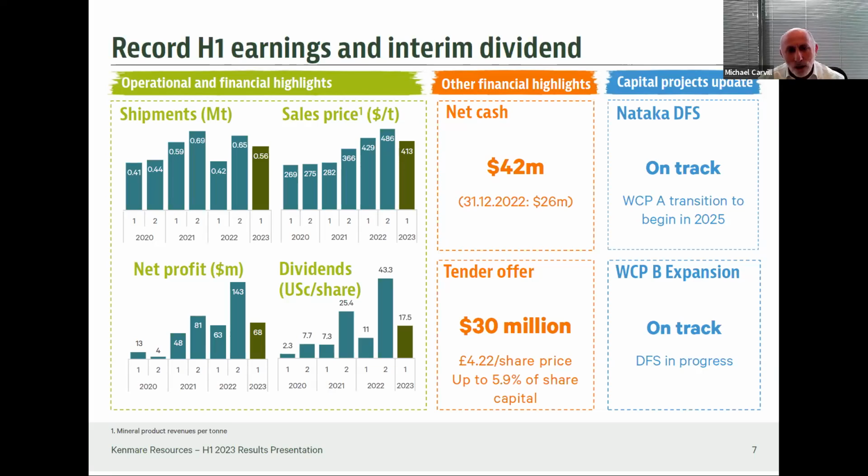All of that has allowed us to achieve a net profit of $68 million in H1 and allowed us to declare a dividend per share of 17.5 US cents. So that's 17.5 pence. There we are. Those are the key factors. We had net cash of $42 million at the end of the half, and we've declared a dividend of $30 million. Sorry, share buyback of $30 million.